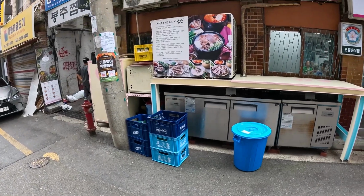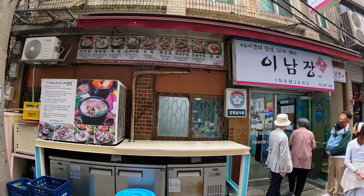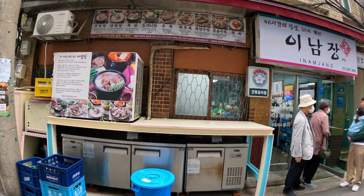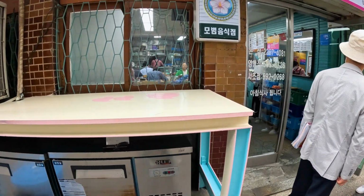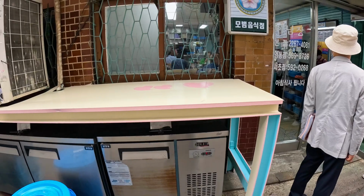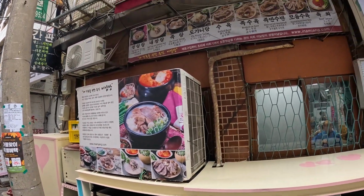My next stop is a Seolleongtang restaurant in the Euljiro district of Seoul called Inamjang. Seolleongtang is an ox bone soup that's boiled over a long period of time with a bunch of different Hanwoo Korean beef parts. This particular restaurant has been open for at least 50 years in this very traditional district of Euljiro of Seoul.